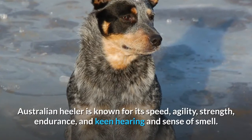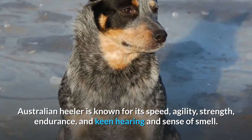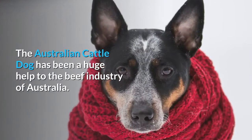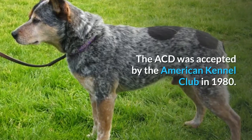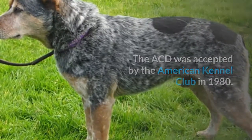The Australian Heeler is known for its speed, agility, strength, endurance, and keen hearing and sense of smell. The Australian cattle dog has been a huge help to the beef industry of Australia. The ACD was accepted by the American Kennel Club in 1980.